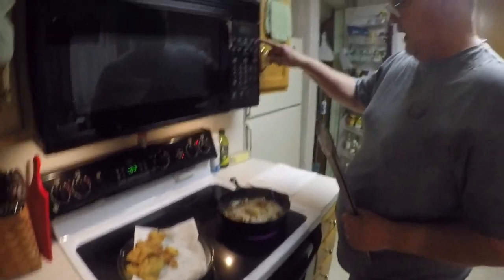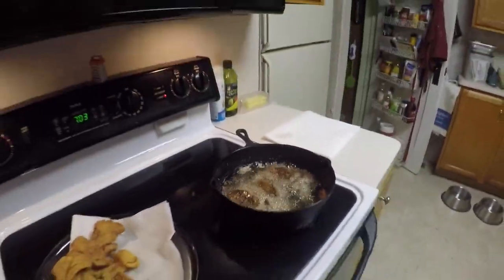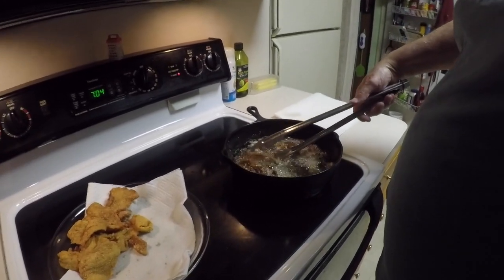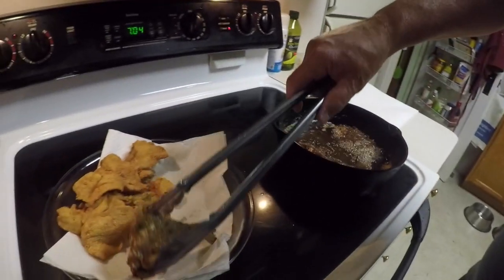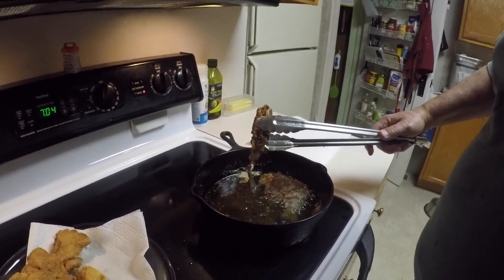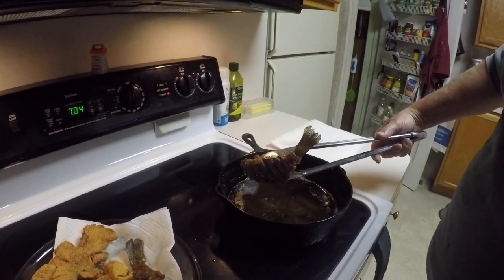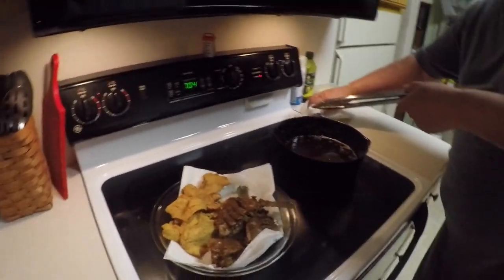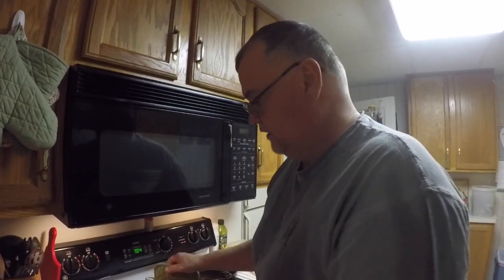Alright, our fish is done. We're going to stand up and get it to the table. First thing, we'll turn that off. Nice and crispy. Put them in there. Heat, no fire. Alright, off to the table we go. This is hot. It's been sitting here. Okay, off to the table we go.